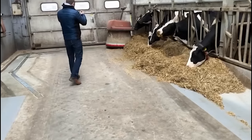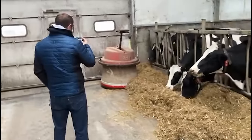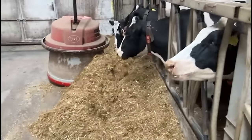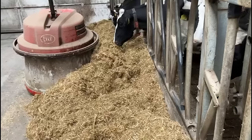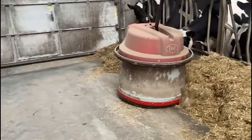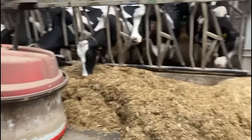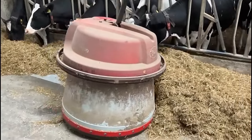Here's the robot food pusher coming out to work. I didn't mean Ollie at that, I meant this thing over here. Look at that. Pushes the feed into the cows, all robotic, so where the cows have nudged the food away, it then gets pushed back to the barrier. How cool is that?